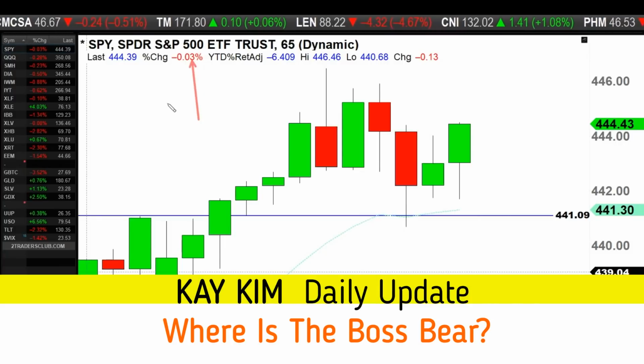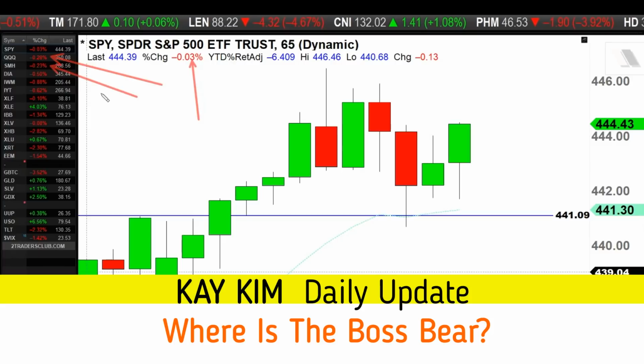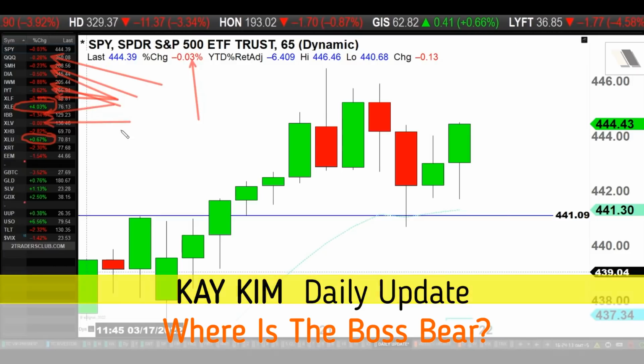Market is down pretty much flat there. On the S&P, NASDAQ down about 0.3%, along with the semiconductor and Dow. Russell 2000 did get hit a little bit harder. Transport down, banks flat. Energy is up 4%, along with the utilities. These two seem to have an inverse relationship with other sectors of the market. Biotech down 1.3%, healthcare down, flat.